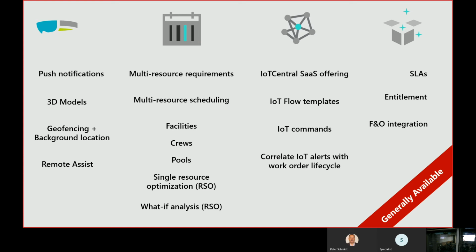So you can actually do automatic updates to your work order based on the feedback you're getting from the IoT device. So a very simple example of that would be if you're getting the GPS coordinates of your technician, they physically arrive on site, it automatically updates the work order to be in progress. That's the next step in the life cycle.